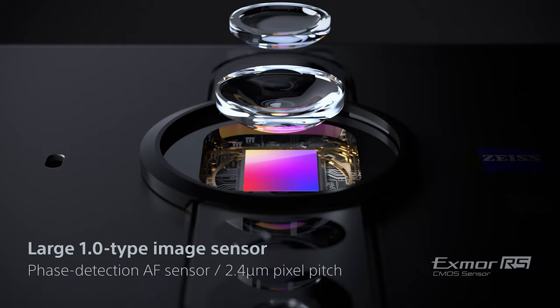For this project, I used the new Xperia Pro-I. Not to be confused with the Xperia 1, because the I in the Pro-I stands for imaging. That's because this phone has the same 1-inch sensor that their high-end point-and-shoot camera has. And this sensor is tied to a 24mm Zeiss lens.